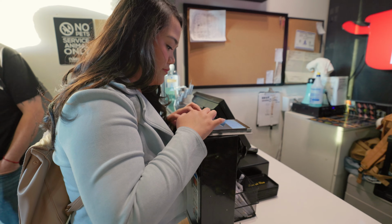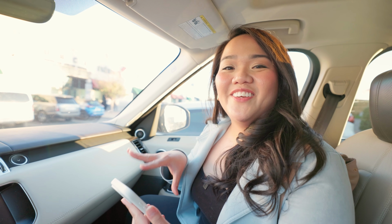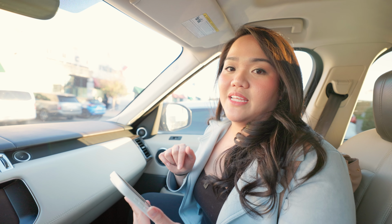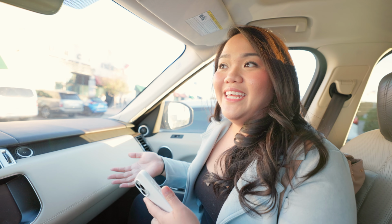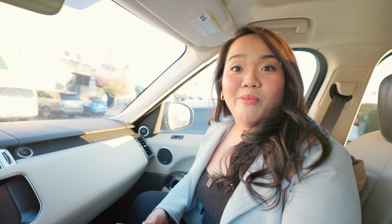Okay, so we just put in our name on the wait list. It is going to be about a 10-minute wait for two people. When you put in your name, they just send you a text message. So we're free to wait inside the car because it is a little bit windy outside. We should be getting in a couple of minutes.